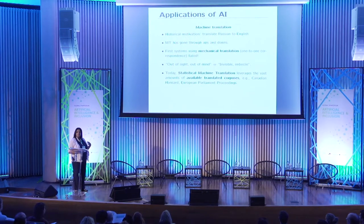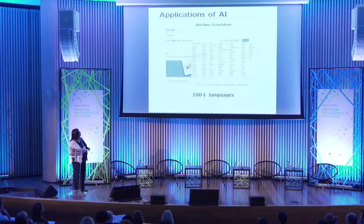But today, machine translation has become more prominent and operating with very high accuracy thanks to statistical translation using parallel corpora of existing text that's available online from the United Nations, from the Canadian Parliament, etc. So machine translation today, we have 100 plus languages. You could plug in the sentence and see what you get as translation in Google Translate.